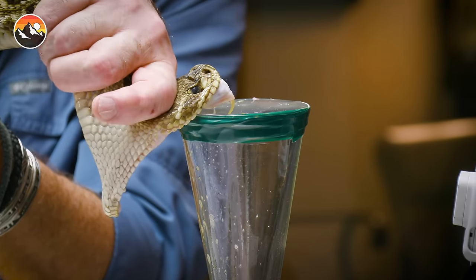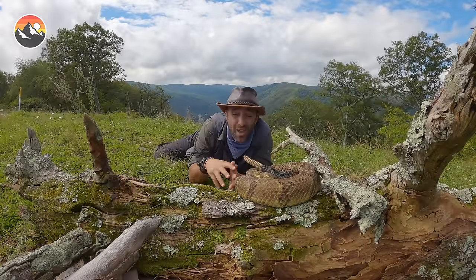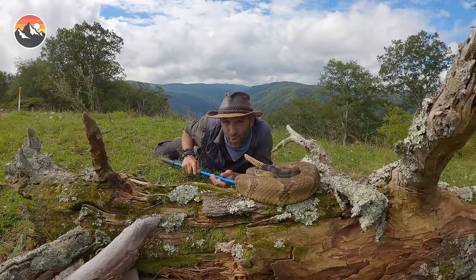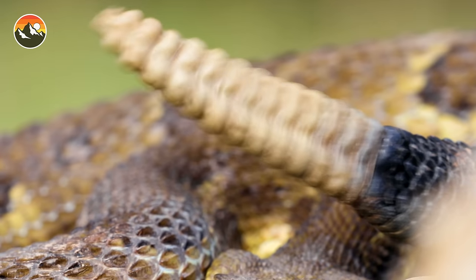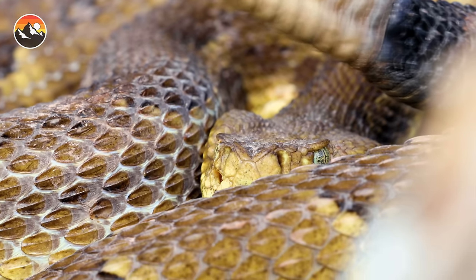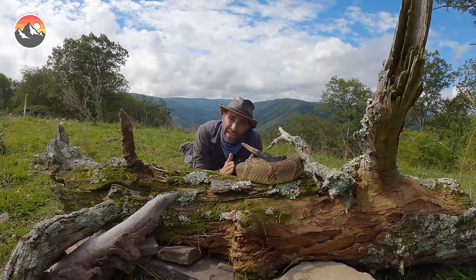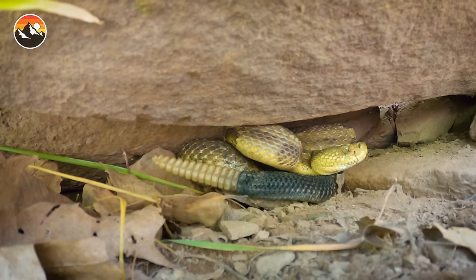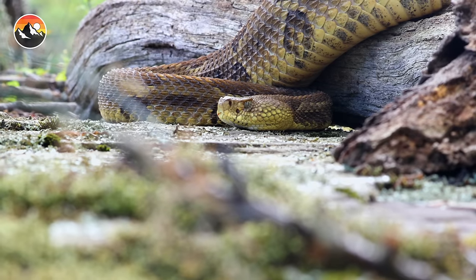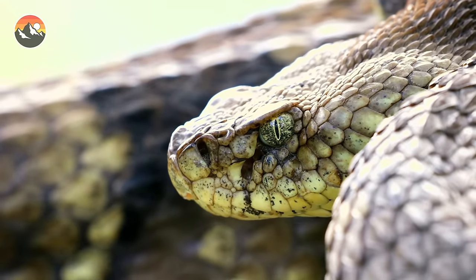Now, the fangs are modified teeth, but all snakes have multiple rows of teeth within their mouth that are constantly being replaced throughout the course of the snake's life. So as the fangs draw the prey in, the other teeth work it back down the throat and they swallow their prey whole. Now, as compared to other rattlesnake species in the United States, I would say the timber rattlesnake is more ambush than it is nomadic. They will always lay in wait, waiting for their prey to come to them. Any small mammals or small amphibians that they come across within the forested environment make perfect prey.